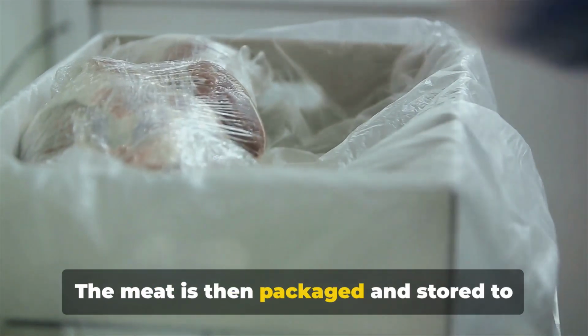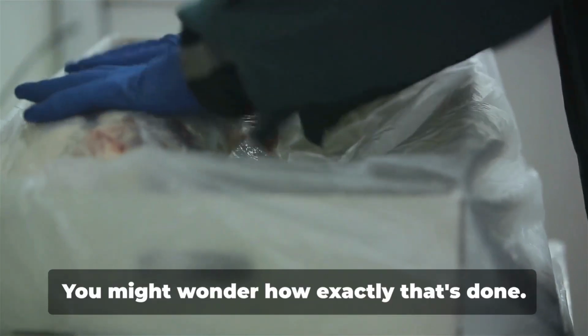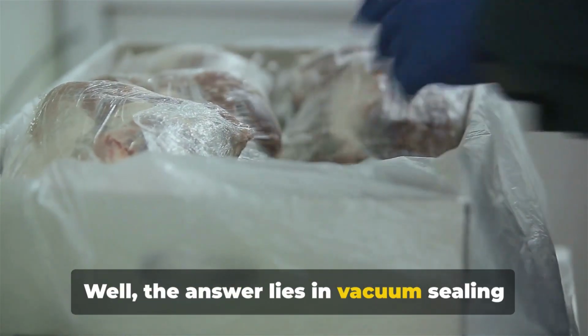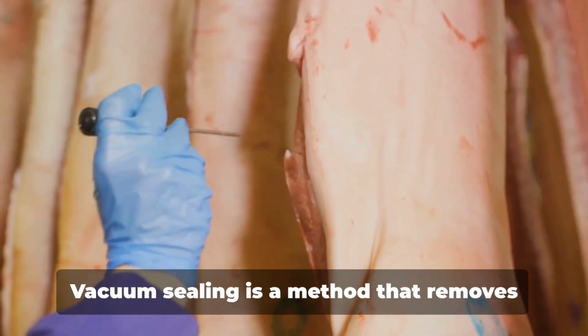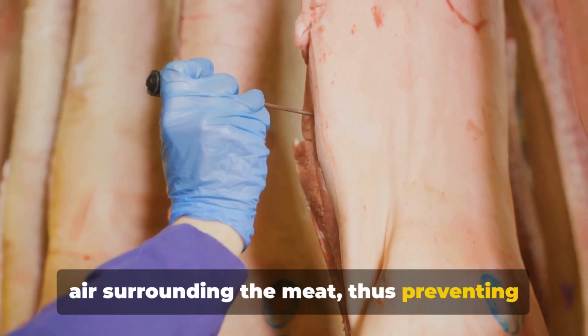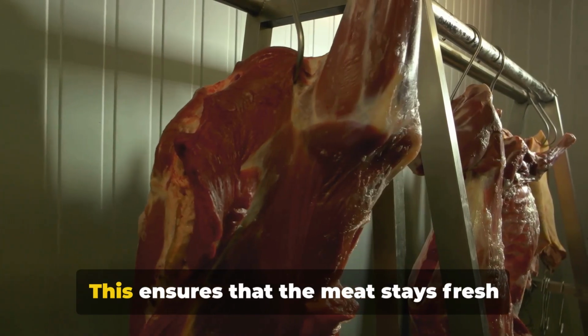The meat is then packaged and stored to maintain freshness. You might wonder how exactly that's done. Well, the answer lies in vacuum sealing and temperature control. Vacuum sealing is a method that removes air surrounding the meat, thus preventing the growth of bacteria. This ensures that the meat stays fresh for a longer period.